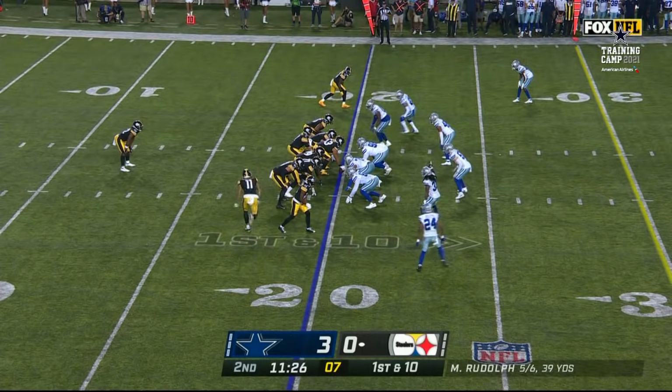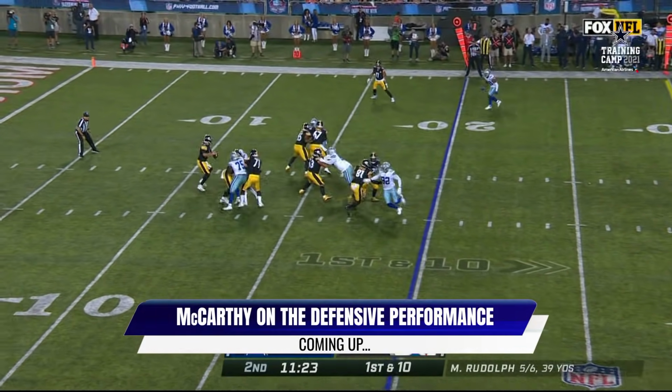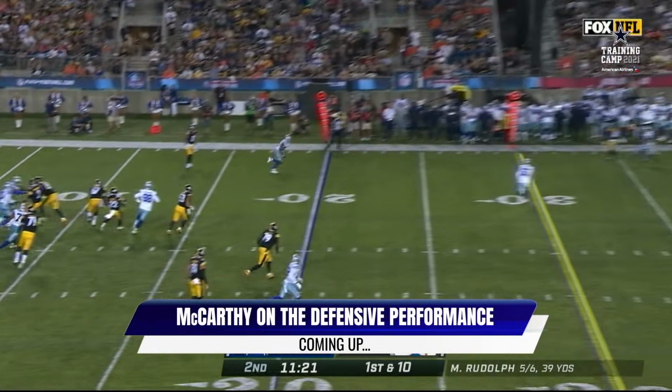It was a big talking point, the fact that the defense shut out the Steelers in the first half. What else did Mike McCarthy have to say about the defensive performance on Thursday when we return on Inside Cowboys Training Camp, driven by Ford?